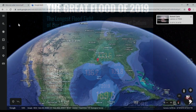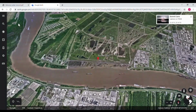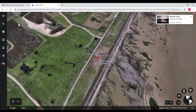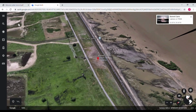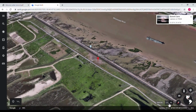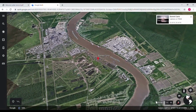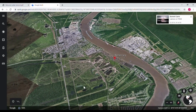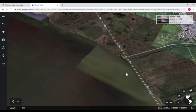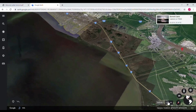But before we get too deep into the matter, what exactly is the Bonnet Carre Spillway? The Bonnet Carre Spillway is a flood control system about 12 miles west of New Orleans. The spillway consists of two parts: the control structure along the east bank of the Mississippi River, and a floodway that channels the flood water into Lake Pontchartrain. All this fresh water is then diverted out to the Gulf of Mexico.